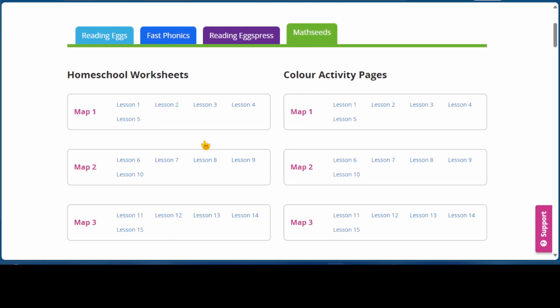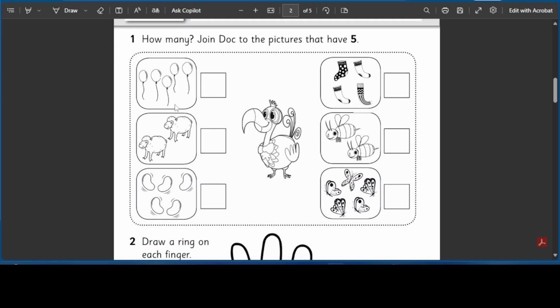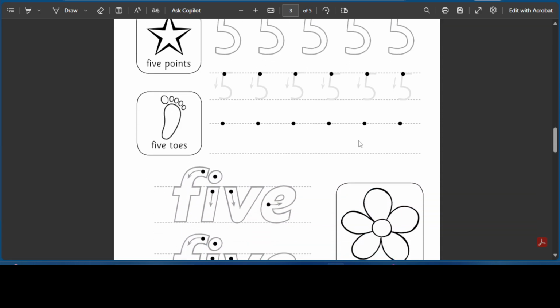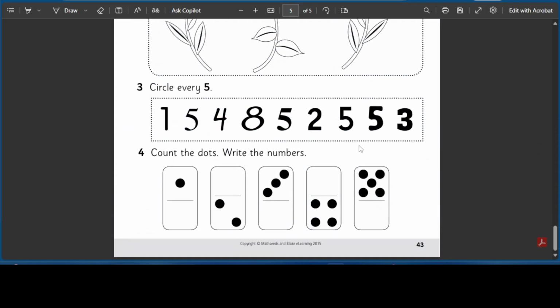So we'll click on a few of these and show you how they look. Let's see, map 2, lesson 7. So here is the lesson 7 sheet, what your child should have learned. And then here's the actual worksheet your child can do to practice that lesson with paper and pencil. A lot of parents are very concerned about online technology and the child not writing. Well, here you have it.